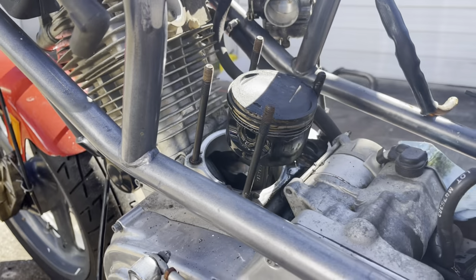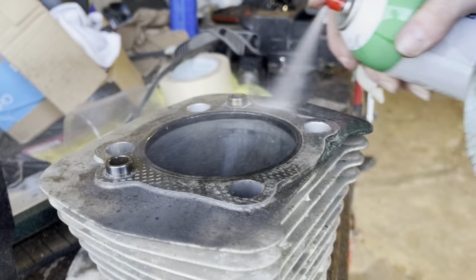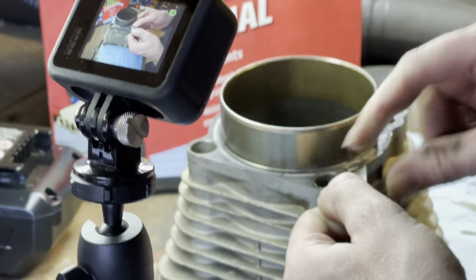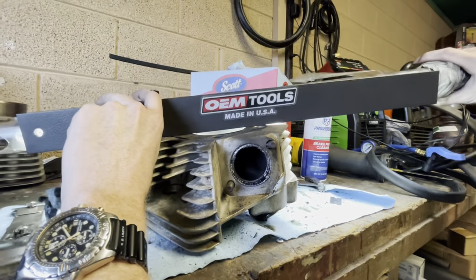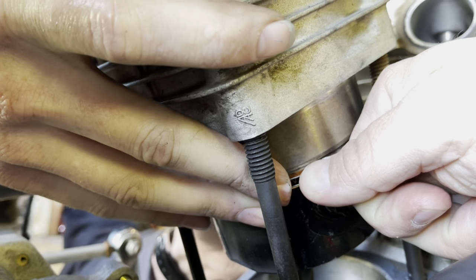I think that was a good call. This right now sucks bad. It's a tool oil. This is a piston normally.